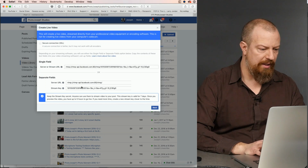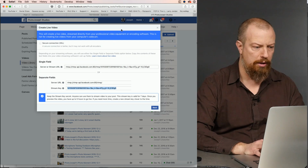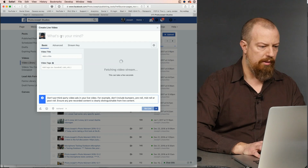And there's my address and my key, so that's the information that I need. So I'm just going to copy this to the clipboard, my server URL and my stream key. I've just copied both of those to the clipboard. Next, we're going to say what's on my mind. And what's on my mind is utter madness.